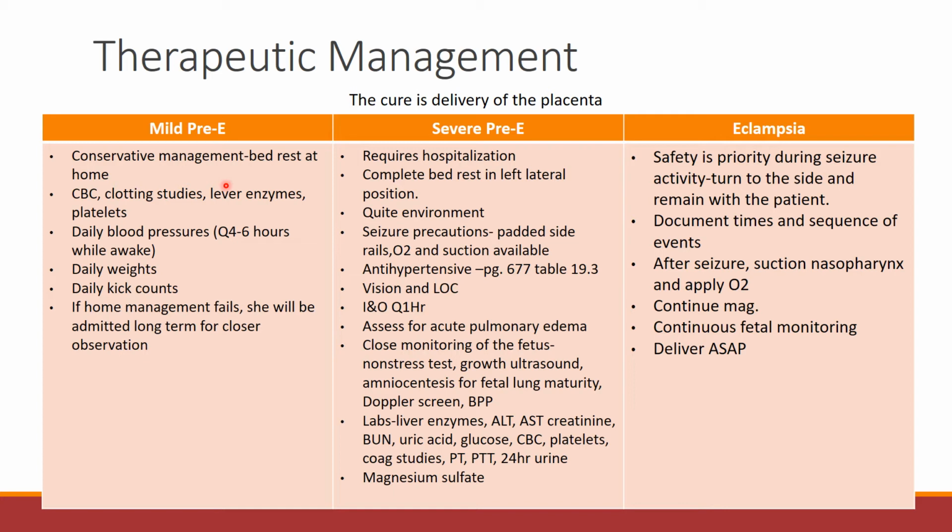We're going to do daily blood pressures while they're awake. Again, daily weights to see if they have that big shift in fluid. We're going to do daily kick counts to make sure the baby's doing okay and still moving, and we're reassured by that. And then, say we try home management and she comes into the office and her blood pressure is just teetering on that severe scale, then she's deemed unable to manage it at home, and she'll be admitted into the hospital for long-term care.